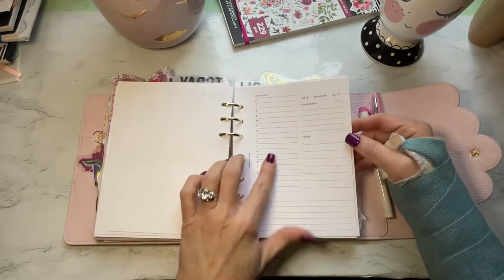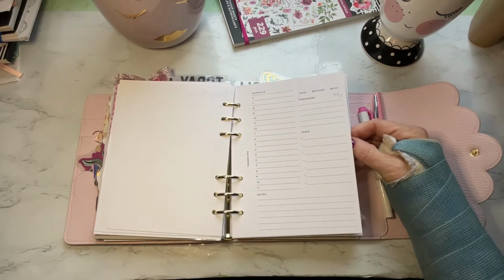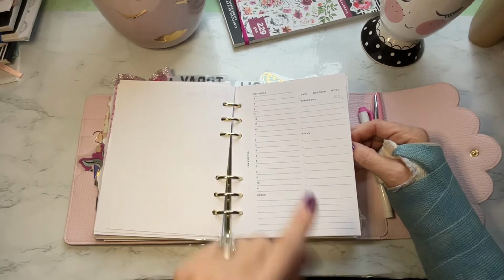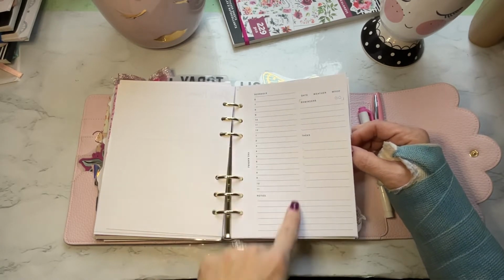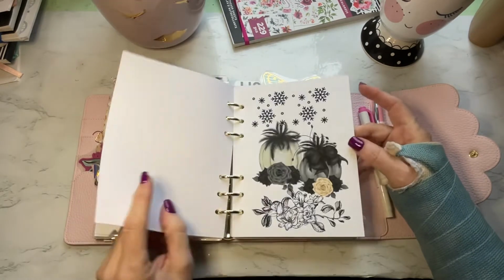And the lines, you know, a lot of times you'll get them, especially as you have to size down. And I'm bad about this with stuff I make for myself. When you're sizing down in planners, your lines are just too close together, and you can't get anything in them. This has plenty of line space to work with, so I appreciate that.